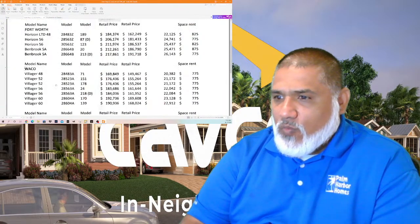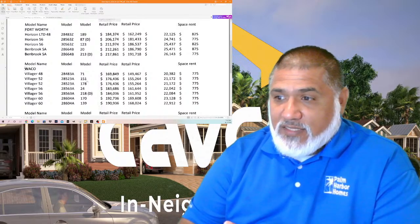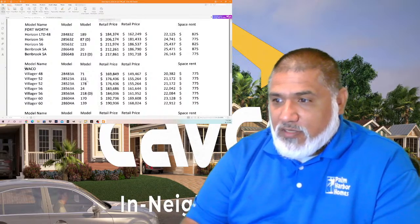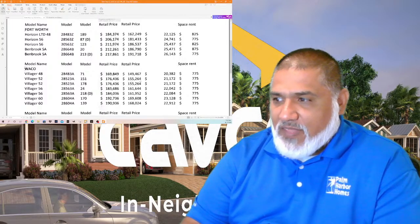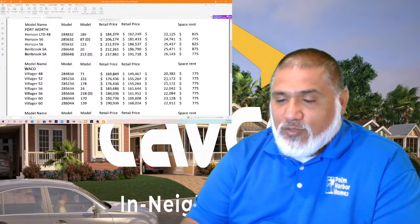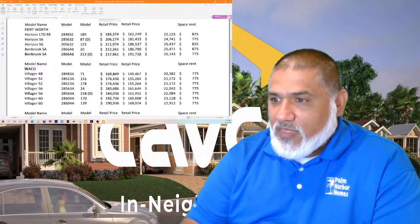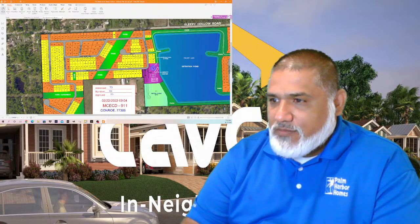So lot 51, which is here. So this is lot 51 and lot 78. So I'll bring up the map here so you can see where they're at. But these homes are $155,000. So these are discounted about $21,000. So this is 151 up to the top, and then lot 78, which is right here.